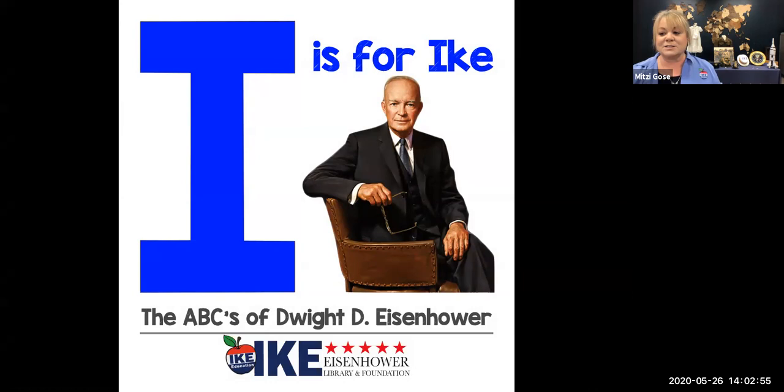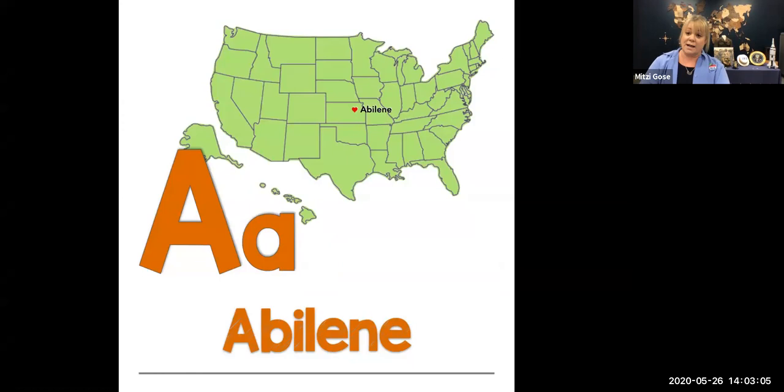The title of this book is I is for IKE, The ABCs of Dwight D. Eisenhower. A is for Abilene. Abilene, Kansas is the hometown of Dwight D. Eisenhower. The map on this page is an outline of the United States. Can you find the red heart? That heart shows where the city of Abilene is in the state of Kansas. Abilene is in the very center of our country. A is for Abilene.